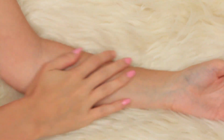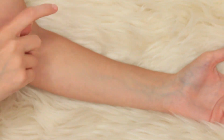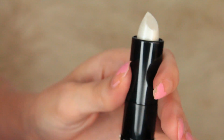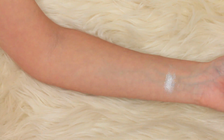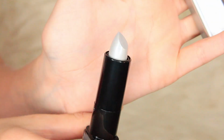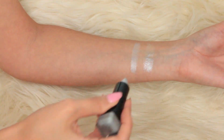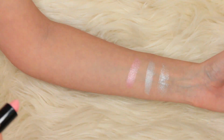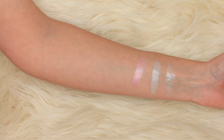Okay, so I feel like now is a good time to move on to our swatches. So first we've got our nice clean arm here, and I want to start off with the metallics. The first shade we have here is called Razzle Dazzle. This next shade is called Blushed. This next shade is called Call Me. It's like a perfect Barbie pink.